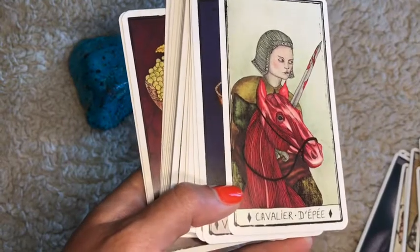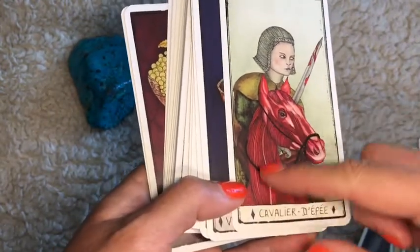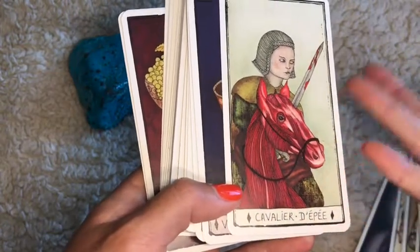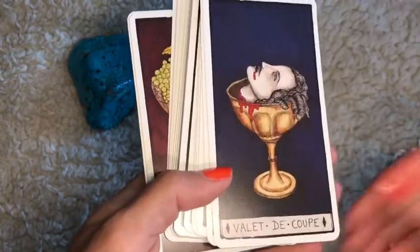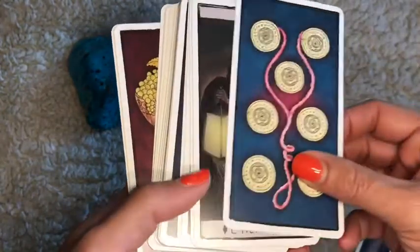Like, wow. Just being really raw. Like, this horse without its skin. You can see how you can read into it even though it doesn't have a whole lot going on.